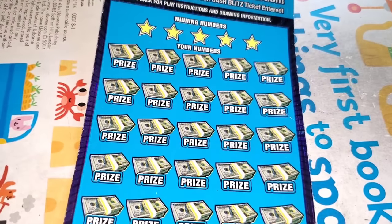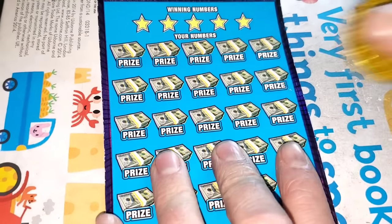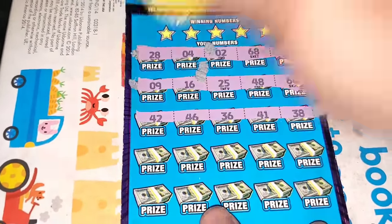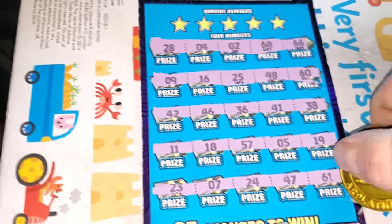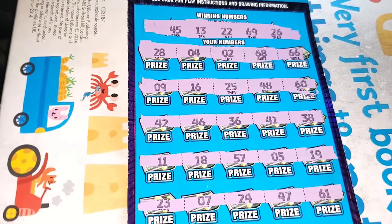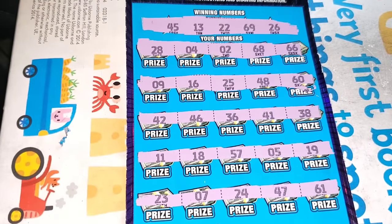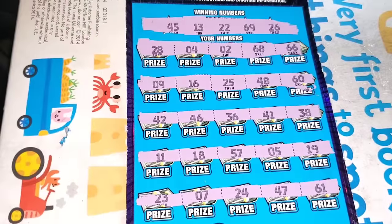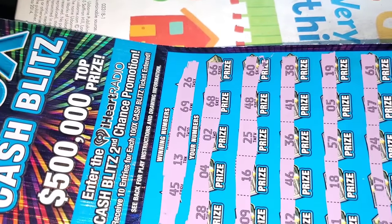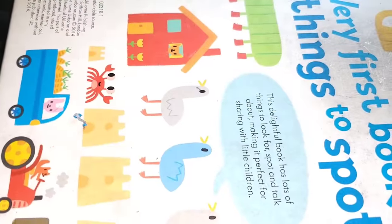Let me switch back to my other scanner. All right, here we go. No symbols. 13, 22, 26, 45, 69. Yeah, I don't think we got it. Well, that sucks. Lost out on the last six in the pack. Yep. Brutal. Well, nothing on there.